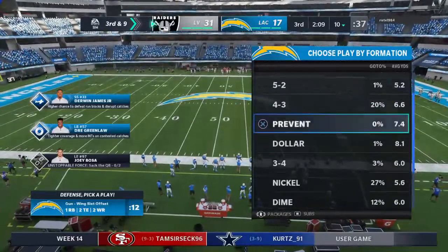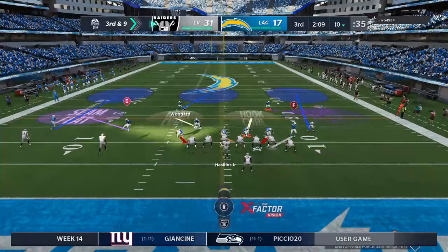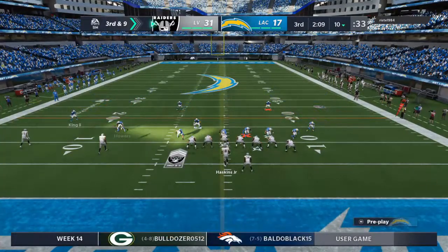A lot of times it's that first read that you have. Maybe you get it in pre-snap. He locked in on his target, but he was covered quite well, and that one's incomplete.